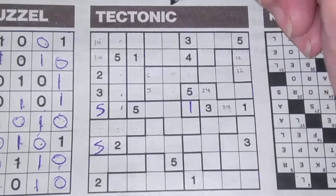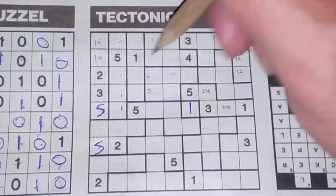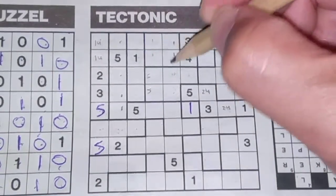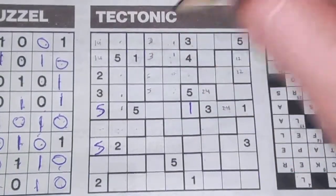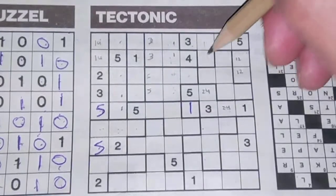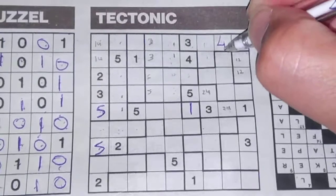Let me see. These two boxes cannot be a 1, so the 1 could be here or could be there. These two boxes cannot be a 3, so the 3 could be here or could be there. We have a 4 here. That means these two boxes cannot be a 4. One box left for the 4 should be there.